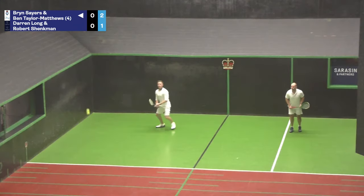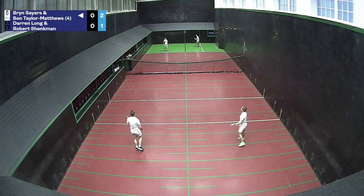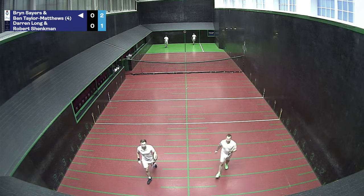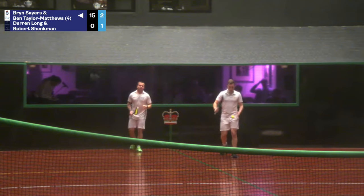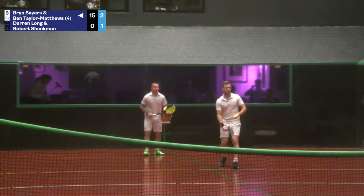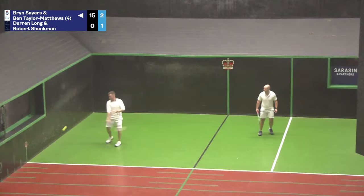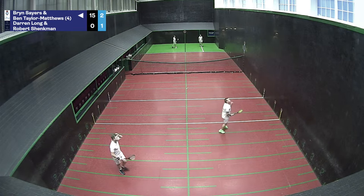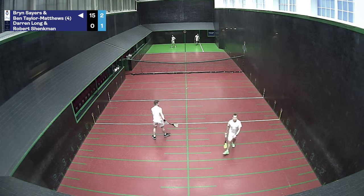Great read from Bryn there, the home pro. That double-handed backhand is very effective. Ooh, Darren nearly got to the spin. Got a racket on it, but sadly couldn't get that one over. That one taking out to the windows, out of court. Very short bobble there from Shenkman.